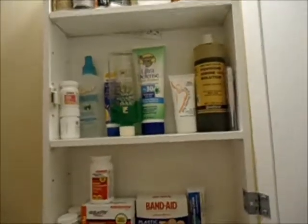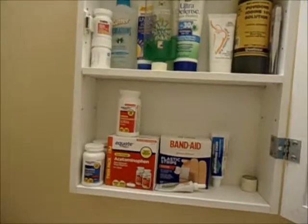So far this is what I've gotten out of the medicine cabinet. And I'm just rearranging this bottom shelf as I go with the stuff I know that's not expired.